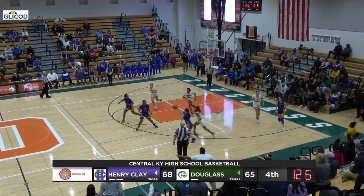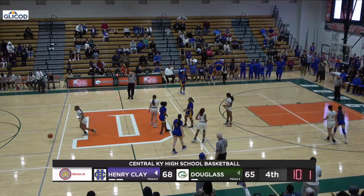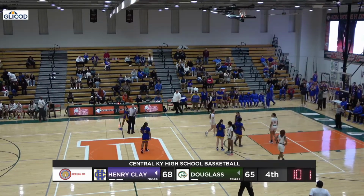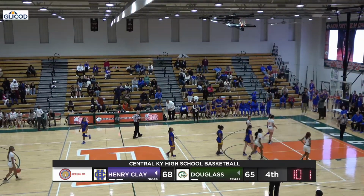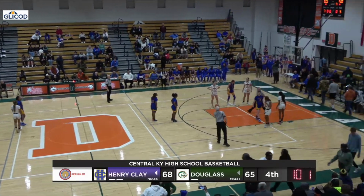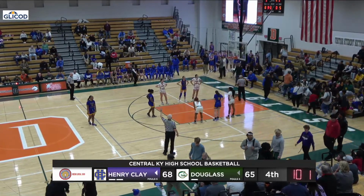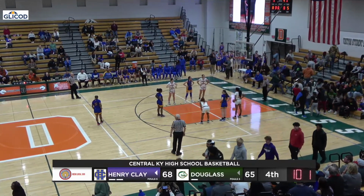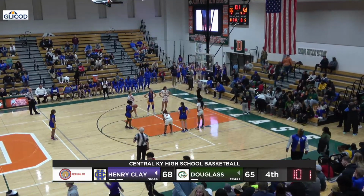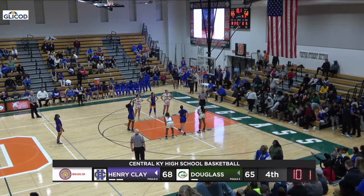Missed shot gobbled up by Nelson. And Big. Sutton with 10 seconds is fouled again. A big offensive rebound off the free throw for Henry Clay right there. Just a mental lapse. Frederick Douglass did not box out and create space. The Henry Clay defender went right around him, got the offensive rebound, kicked it out to Sutton. Now she's back at the line for 2.